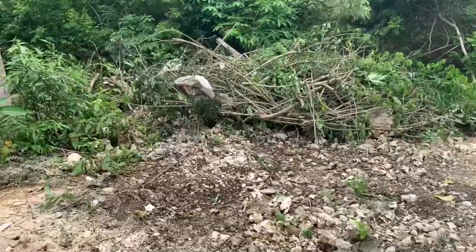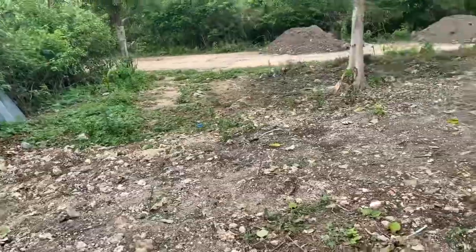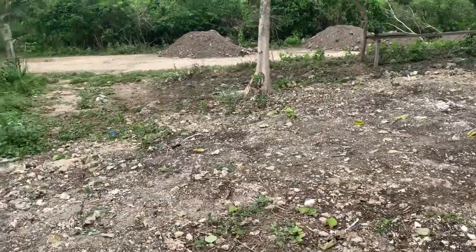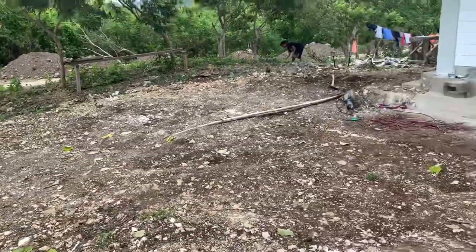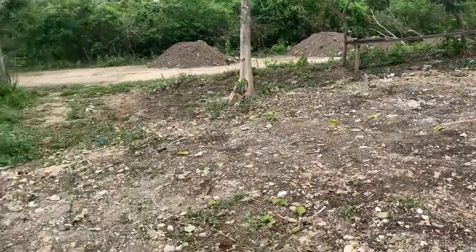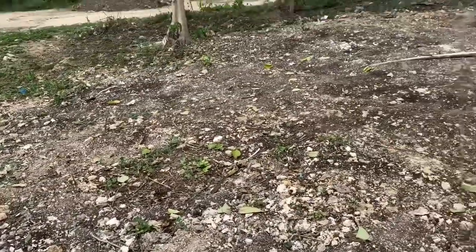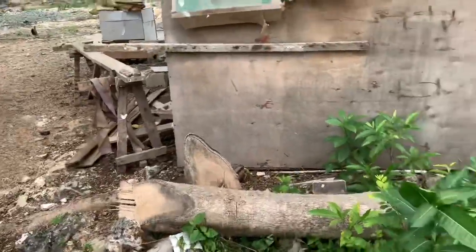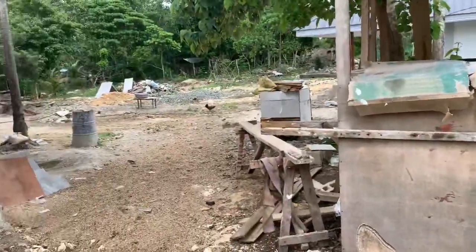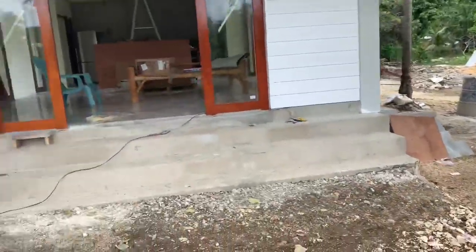So this whole area will be parking. You'll be able to come in here and turn around without any problems. Once we level this and then put a layer of topsoil here, everything should work out. I can't wait to get rid of this eyesore. Ugh, you really don't know. Can't wait.